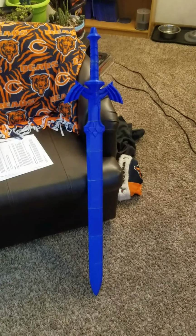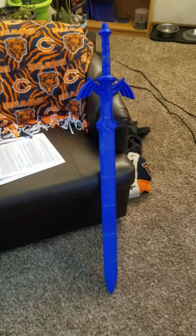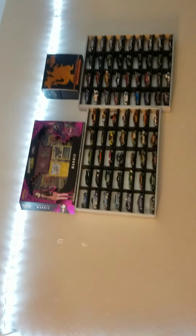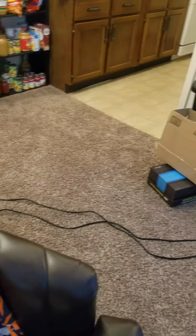I will eventually sand it, paint it, make it look like the actual sword, but it's a cool little decoration that I haven't figured out. It used to sit over there, but then I put the Champion's Path stuff up there, so yeah. Now the sword sits there.